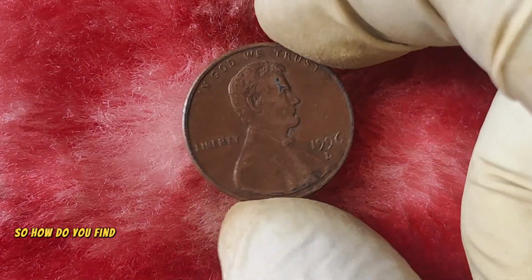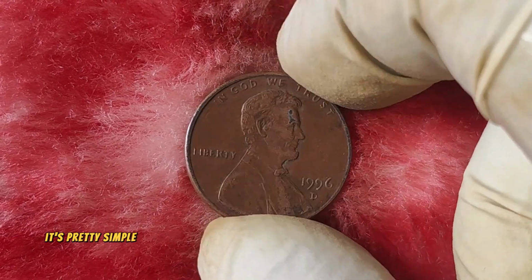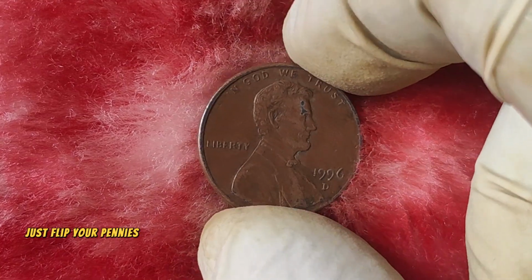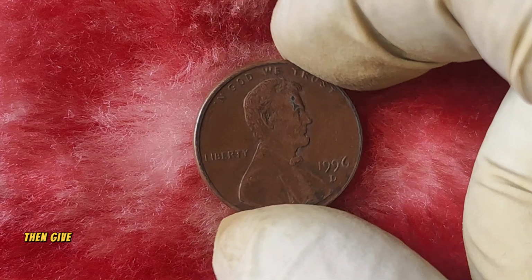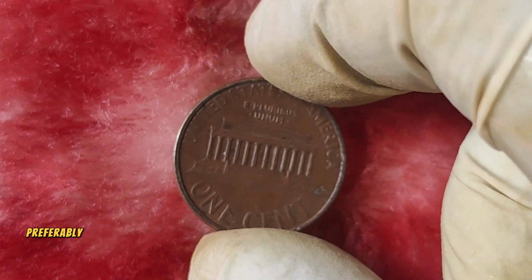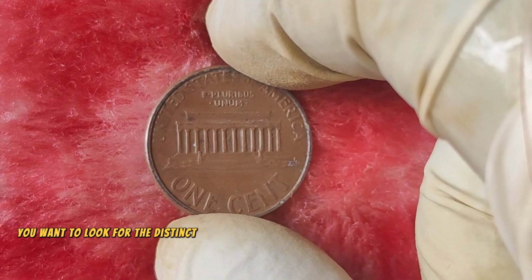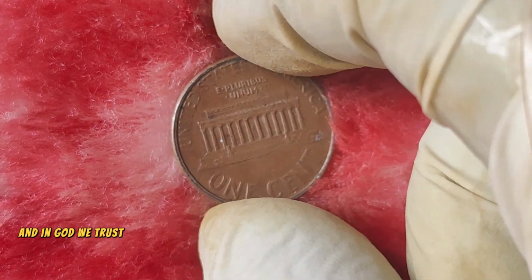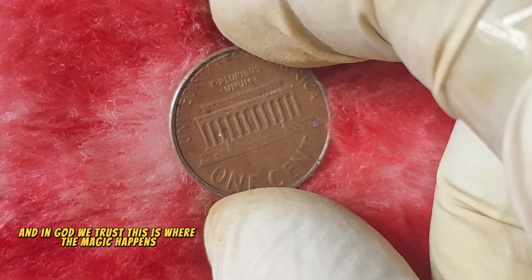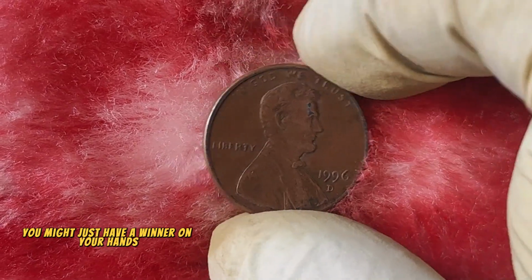So, how do you find a 1996 penny with this error? It's pretty simple, really. Just flip your pennies over and check for the D mint mark beneath Lincoln's chest. Then, give the coin a closer look, preferably under a magnifying glass or a loupe. You want to look for the distinct doubling on the date and the words Liberty and In God We Trust. This is where the magic happens. If you see that double die, you might just have a winner on your hands.